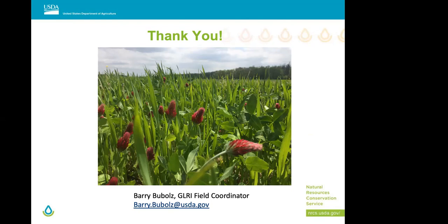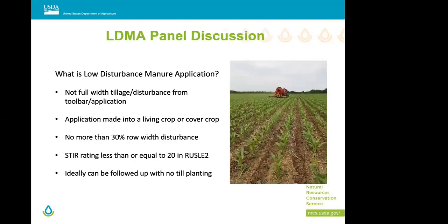So I'm going to start this off here first. Low disturbance manure application, panel discussion here. And so I put down a few notes in regards to, from NRCS's standpoint, we don't have a standard for low disturbance manure application, but there's a few bullets that we look at. It's not full width tillage. So we're looking to limit that disturbance. Ideally, we're going into a living cover or a cover crop. No more than 30% of the row disturbance.